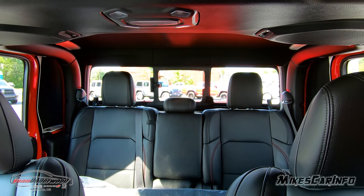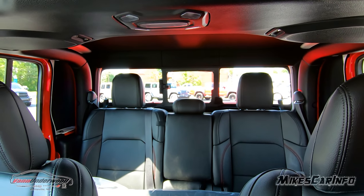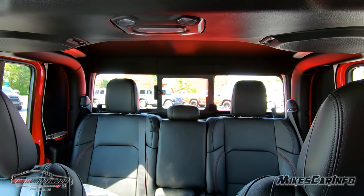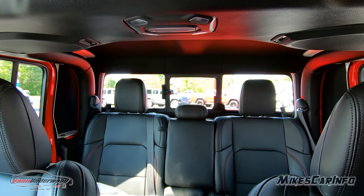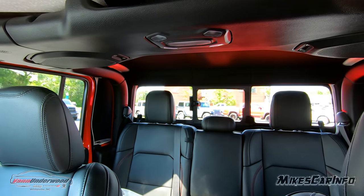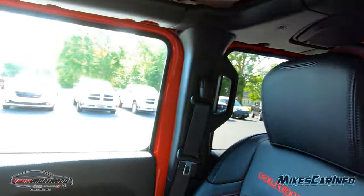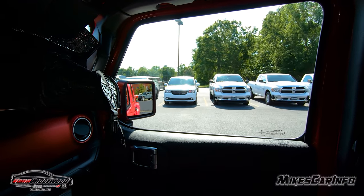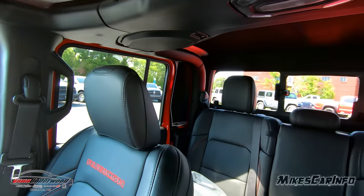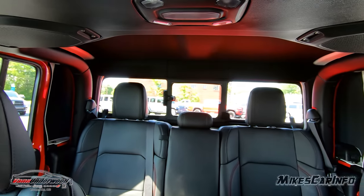Looking at the visibility, you can see there's a pretty good amount of blind spots back there, the rear pillars and all that stuff. But it has the technology, it has side mirrors. The visibility on the side mirrors is pretty decent. I think it's okay. Like pretty much any vehicle, you have to get used to the blind spots.